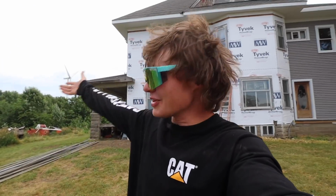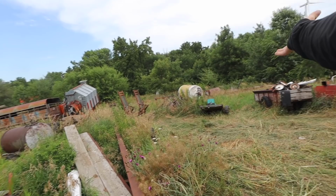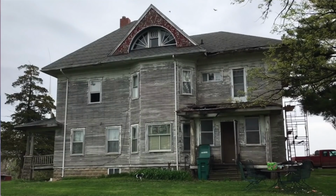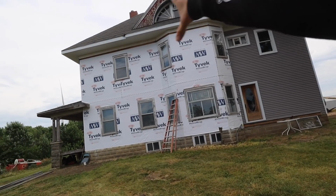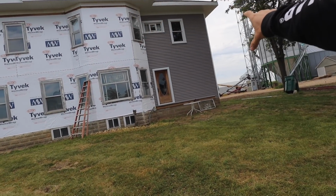I'm sorry guys, I should probably introduce myself. If you're new to the channel, my name is Cole, and this is my 1917 farm mansion. It's kind of in a quick nutshell. My yard used to pretty much look like this, and now most of it looks like this. And my house, well, it used to look like this, and now it looks like this. We have a lot of projects, and we're plugging away at them every single day. Before we know it, this side is gonna be sided, and there's also gonna be a wraparound porch on this side. It's gonna look good.